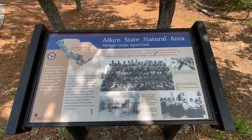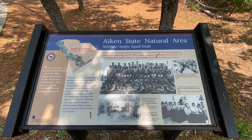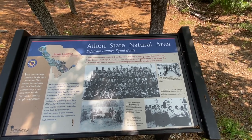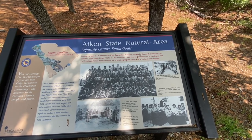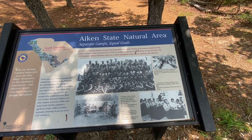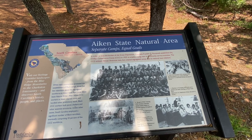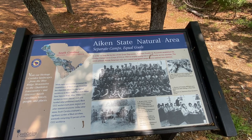So here's another wayside, and it talks about Aiken State Natural Area, which I think now they just call everything state parks. But it's separate camps, equal goals. And it says, in order to ease the burden of the Great Depression, President Franklin D. Roosevelt established a CCC in 1933 to employ young men in community service actions. The CCC enlisted African-American men but created segregated camps due to national race relations. While many communities protested the establishment of black camps, Aiken had few objections about the segregated workforce at Aiken State Park, now Aiken State Natural Area.